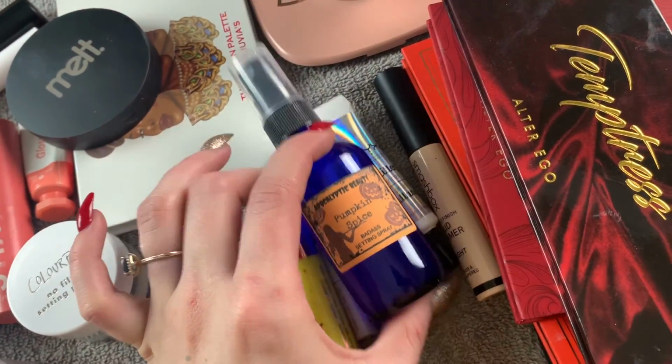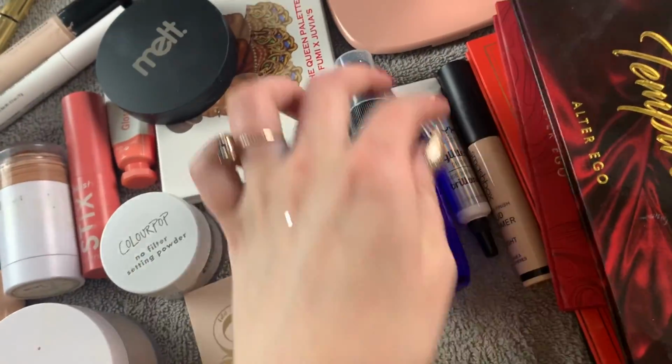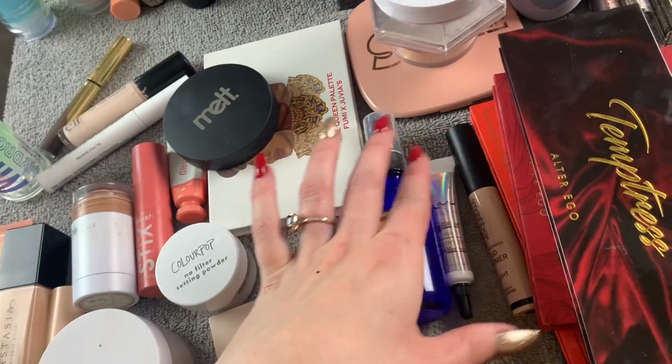I'm bringing this Apocalyptic Beauty Setting Spray. I was going to bring my recently deceased one, but it's almost gone, so I might as well bring this full one. And now we're on to eyes. Do you see how much I have left? This is insane for just 7 days.